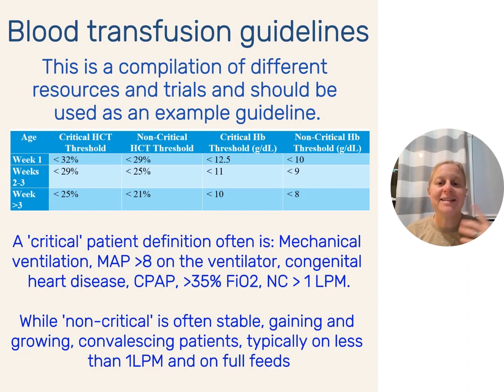Because of all of that, this is a little chart that I created based on the evidence that I have read and protocols I have seen. This is a compilation of different resources and trials and should be used as an example guideline. This is not something that came from one study. But essentially what it's saying is, hey, let's have numbers.